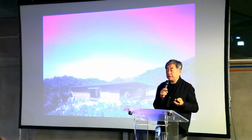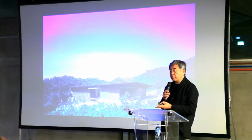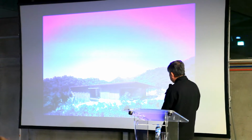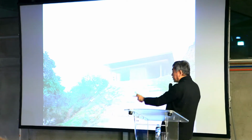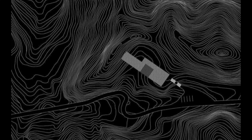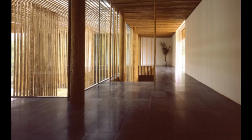In the 20th century, it was the opposite attitude. Cut the land, make flat land, build something on the flat land. But on the contrary, we keep the topography, same as the Great Wall. The Great Wall was keeping the topography, following the landscape. The same method was applied to the building. And the bamboo is everywhere.